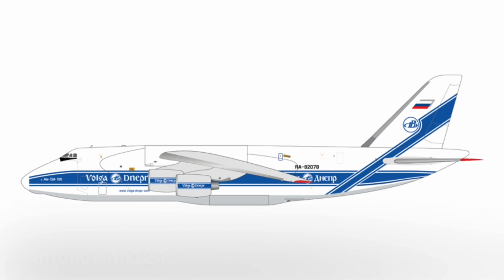For the last model of this release, we have an Antonov An-124, basically the little brother of the biggest airplane in the world, the An-225. Anyway, it's pretty cool that we get an Antonov. It is a nice model, and if you want it, I definitely recommend this model. For me, I don't need it right now. I'm happy with my An-225. Go check out my review on that model, absolutely amazing. Anyway, this model, I think it will also sell out.